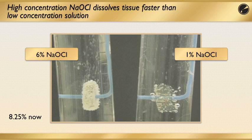This is some vital tissue which is suspended in solution, and you can see the bubbling effect in the left photograph. Do you realize that right now sodium hypochlorite is 8.25%? It's super concentrated. It just changed about a year ago. So some of you may want to dilute it, others of you may want to use it full strength. I personally use 3 parts sodium hypochlorite and 1 part water and dilute it to 6% right now.